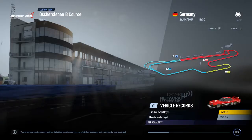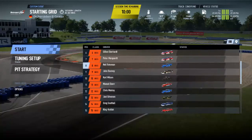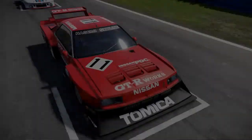I've forgotten what this cuts out. Oh yeah, that kind of hairpin. You do a hairpin that replaces the two left corners, and then that 270 degree bit. I know what I mean. No records available for this Group 5. Okay, so we should be in 15th. Yes, we are. Right.